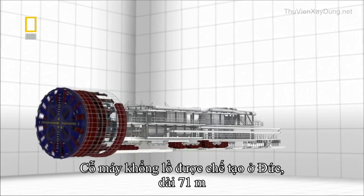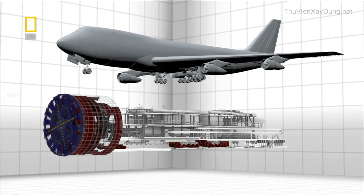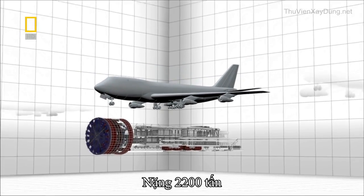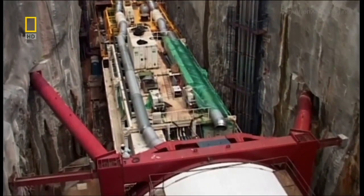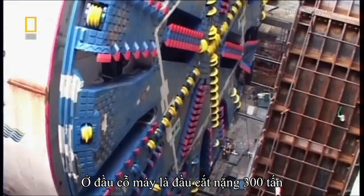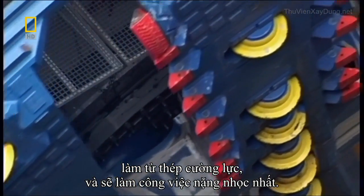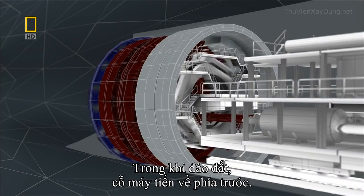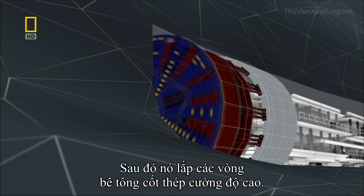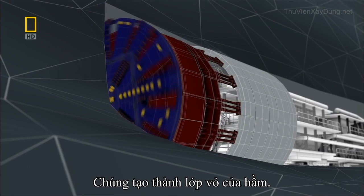The giant drills custom ordered from Germany are 71 meters in length, longer than a 747. Weighing in at 2,200 tons apiece, they are almost as heavy as a dozen jumbo jets. At the front, a 300-ton circular cutter head, forged from high tensile steel, will do the heavy work. A TBM is an amazing machine that both drills and builds. While digging out new earth, the massive drill edges forward. Then it throws up rings of high-grade concrete. These form the lining of the tunnel.